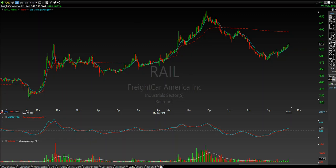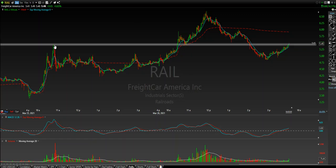I'm going to start off with RAIL. Pretty simple trade. Had a big move up the other day. This is today right through here where we were trading. You can see that we put in this high. Price action came back down, consolidated sideways, built a pretty decent looking ascending triangle, and then popped right through here.